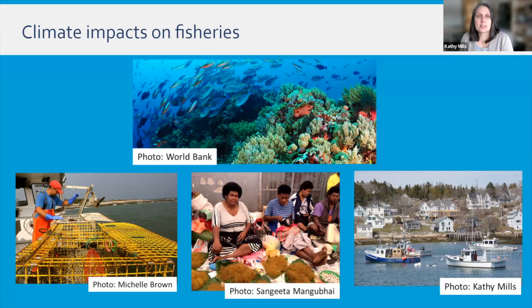So climate change is affecting fisheries in terms of harvest capacity, the productivity and location of resources that fishers harvest, and their harvest practices and handling practices. It's also affecting seafood throughout the supply chain. This is an example from Fiji and a local market in Fiji. And then affecting many coastal communities with important components of their economy connected to fisheries.